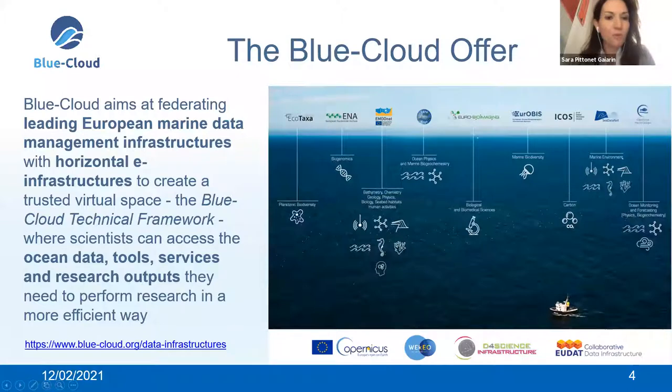What's the Blue Cloud offer? So Blue Cloud aims at federating leading European marine data management infrastructures, those that you can see on the top of the image there, with horizontal infrastructure, those at the bottom, to create a trusted virtual space. So what we call the Blue Cloud technical framework for scientists to access the ocean data tools, services and research outputs they need to perform research in a more efficient way.